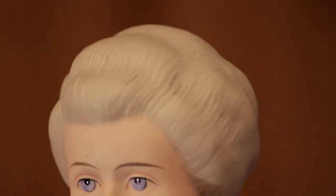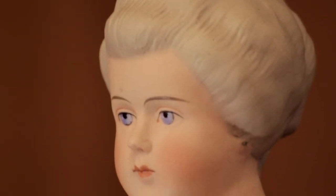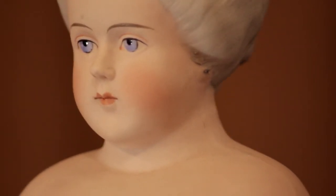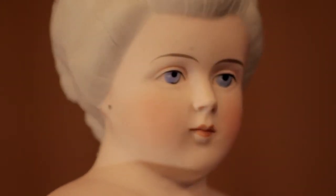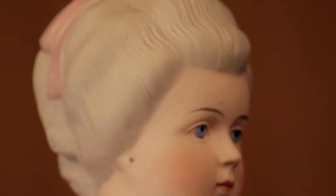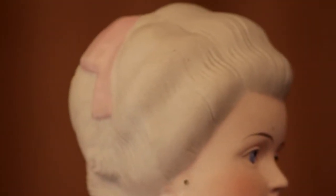So theoretically, you'd think that this would be a child. But look at how it's painted. It's painted with gray hair and obviously designed to represent an older woman. Very, very wonderfully sculpted hair. And let's look at it all the way around. Decorated with a pink ribbon on the top, three big looped curls at the back.